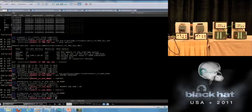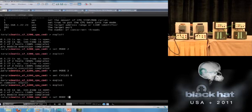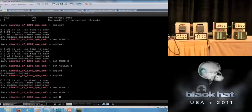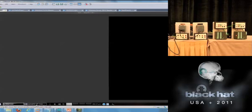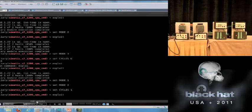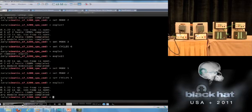Excuse me, sorry. Use the switch. All right, so that was a part of the demo, by the way. All right, so 1200 CPU. So we'll set the mode back to 1, or actually set mode to 2. Set cycles to 1. Exploit. Bring them back up. Cool. Those are back up.